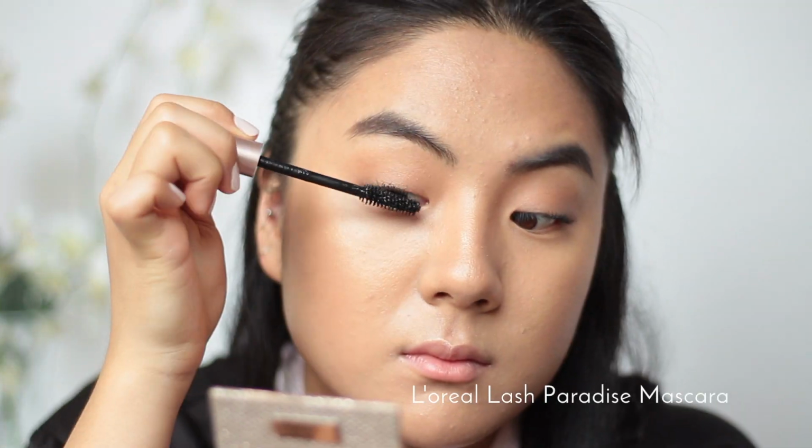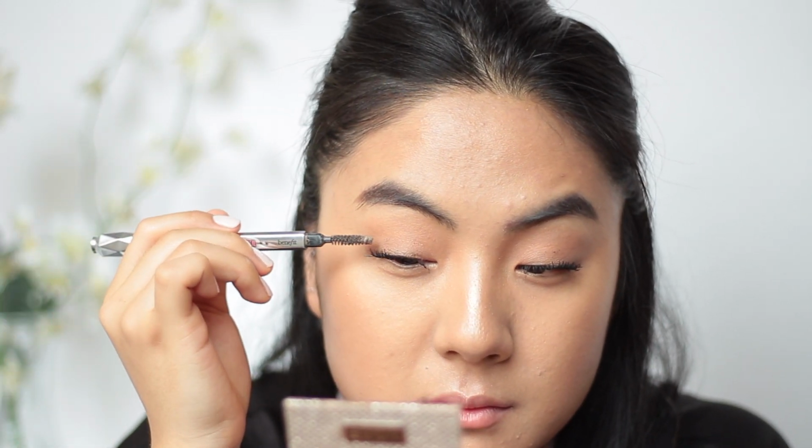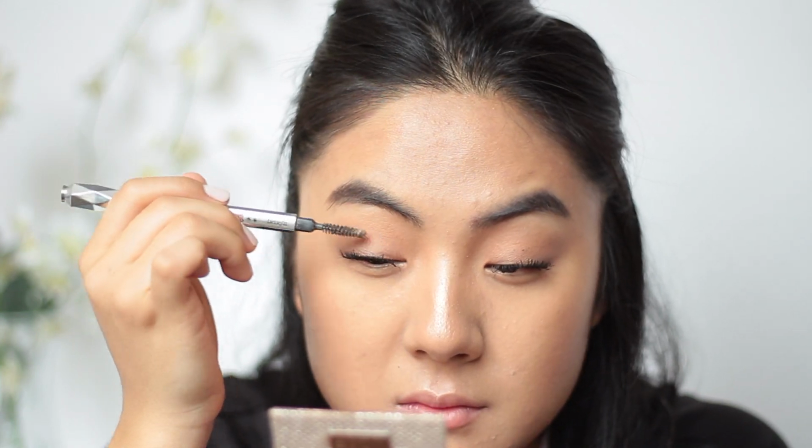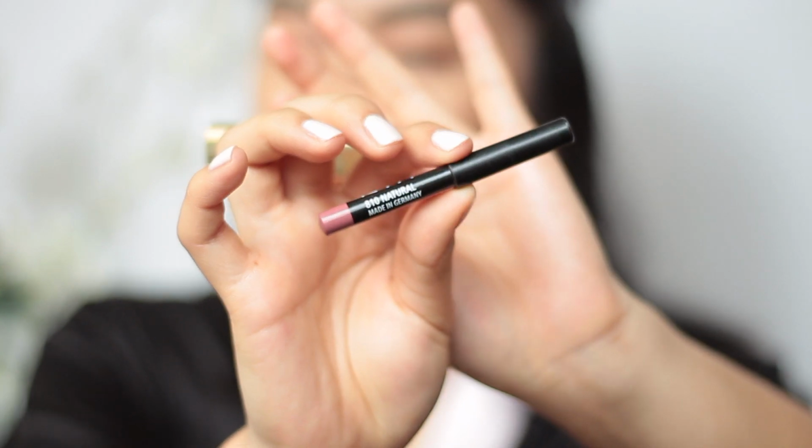Then I'm taking my L'Oreal Lash Paradise Mascara in Waterproof and Blackest Black. I use waterproof mascara because it holds the lash curl, but when I hit my eyelash or my eyelid with any sort of mascara, I just take a spoolie and comb it off.